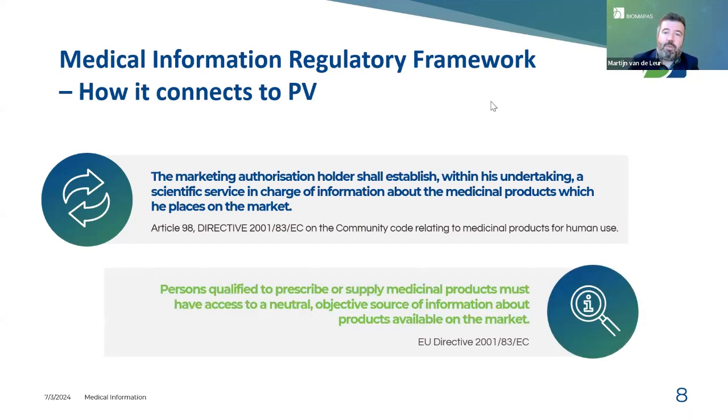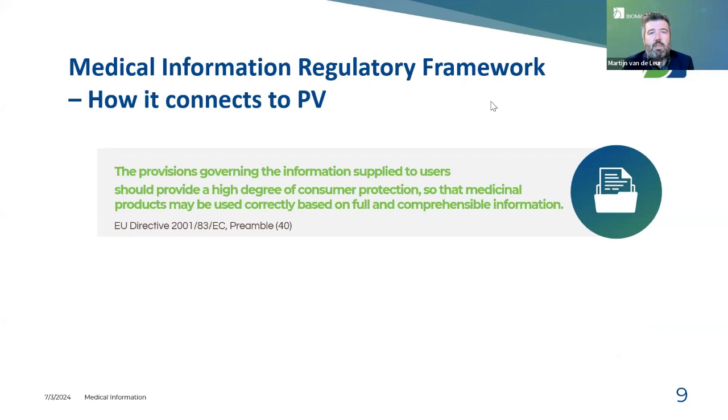The other thing, from another directive for the EU, says persons qualified to prescribe or supply medicinal products must have access to a neutral, objective source of information about products available on the market, aka medical information. What else can we see? This is from a directive that also describes pharmacovigilance requirements. Provisions governing the information supplied to users should provide a high degree of consumer protection so that medicinal products may be used correctly based on full and comprehensible information.